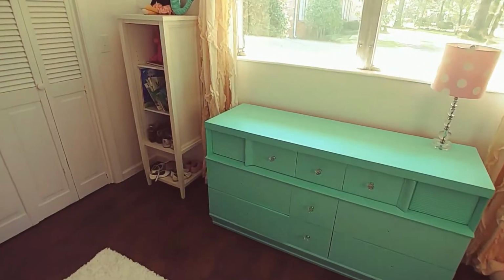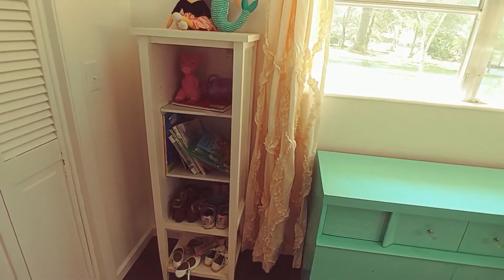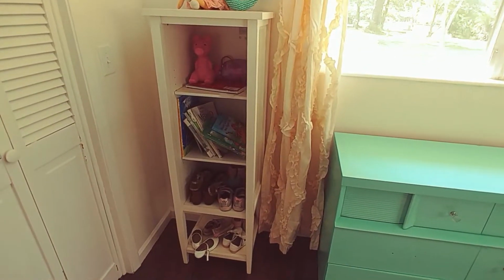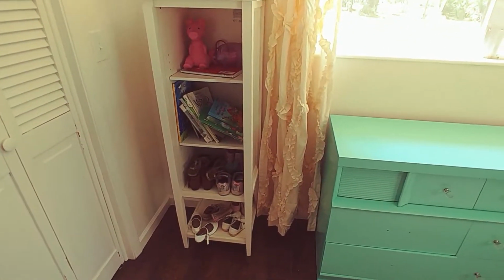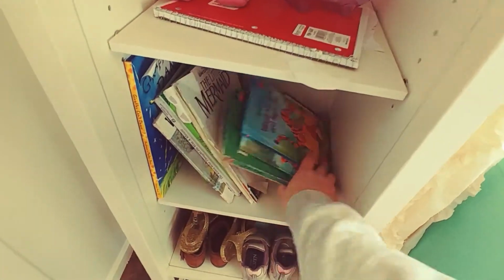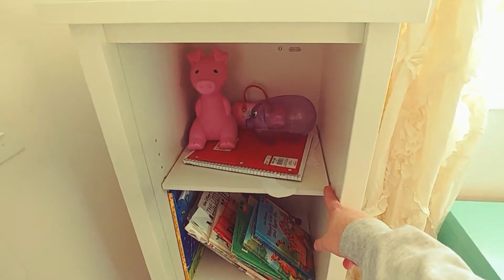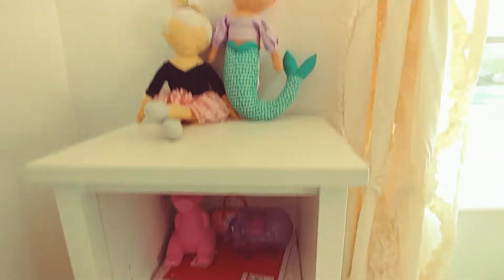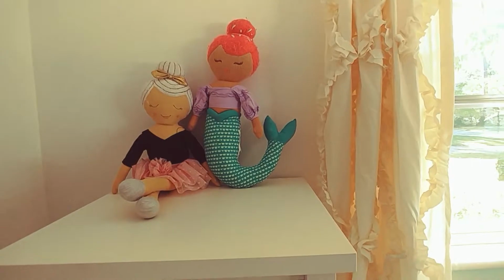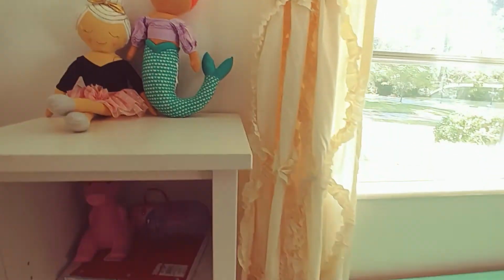This shelf came with the house, and it was actually in one of the bathrooms, but I didn't like it there. So I cleaned it off and moved it here, and the girls decided to put their shoes there, which works. We put our books there, and then we usually put library books there. And then Ellie picked those out a while ago. This one's Lainey's, and this one's Ellie's, which kind of suits them.